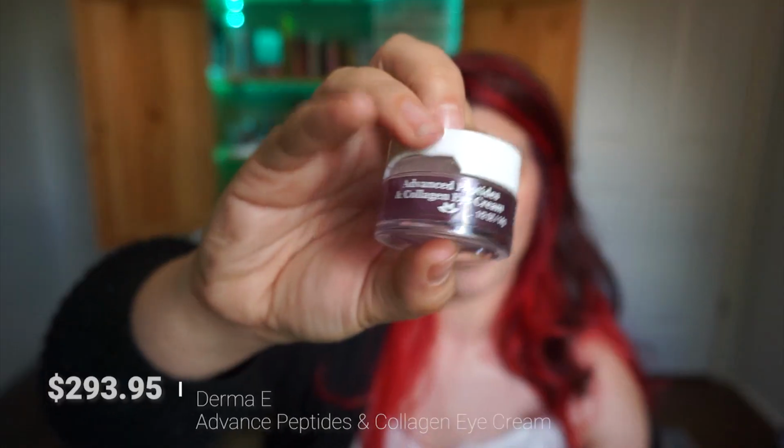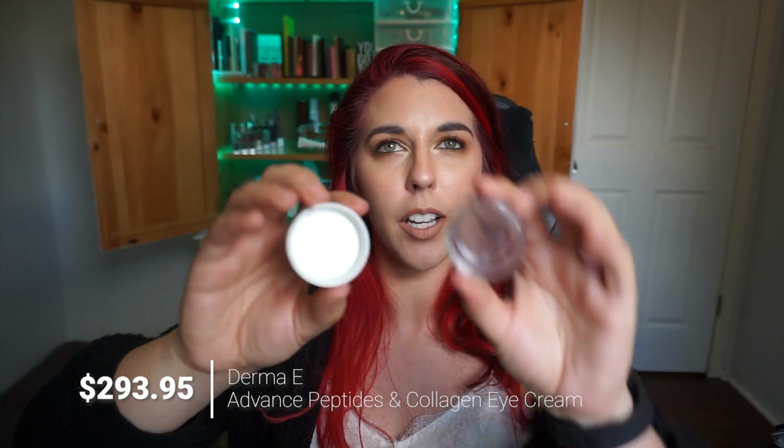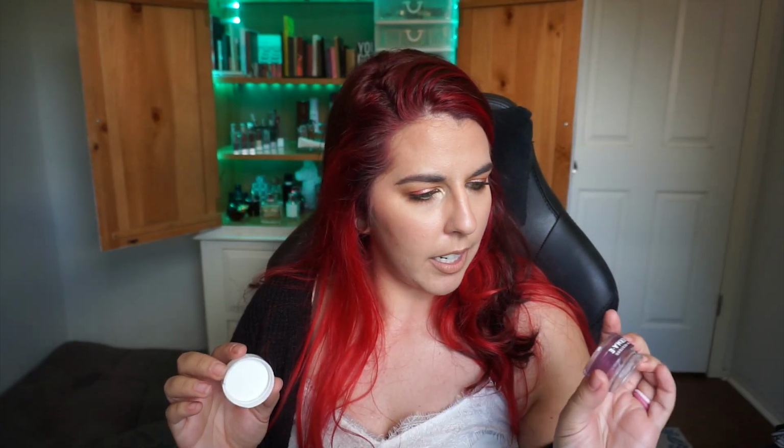Then I have two Lio products, and we'll start from the one I finished first. I finished the Lio Advanced Peptides and Collagen Eye Cream. Now, I busted my package. But I did finish this guy up a couple weeks ago, and I was pretty excited that I did. It takes me about 6 months to a year to finish a full-size eye cream. So this one took about that time.